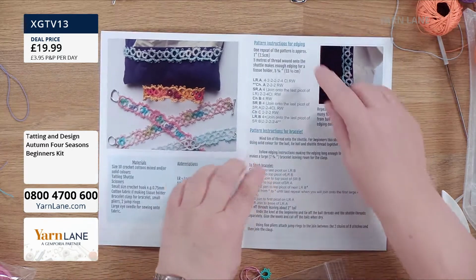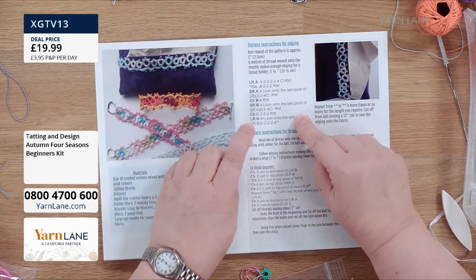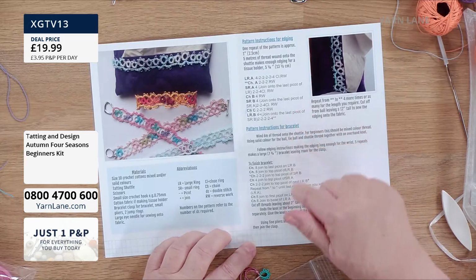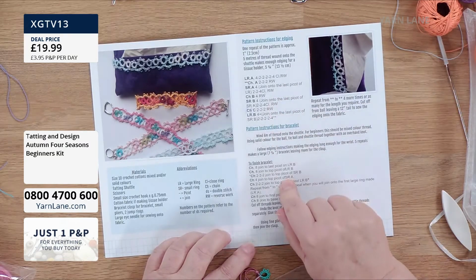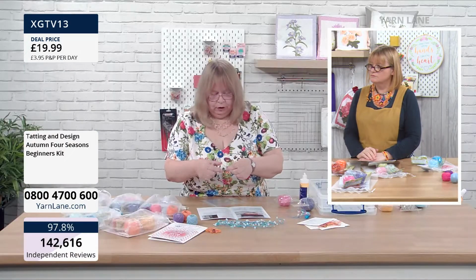Okay. So the first pattern at the top here is the instructions for the edging. And then once you've done the edging, you can then basically turn that into a bracelet. So I will show you how you do that. Okay. So this is how we start with our edging. We do the ring first.